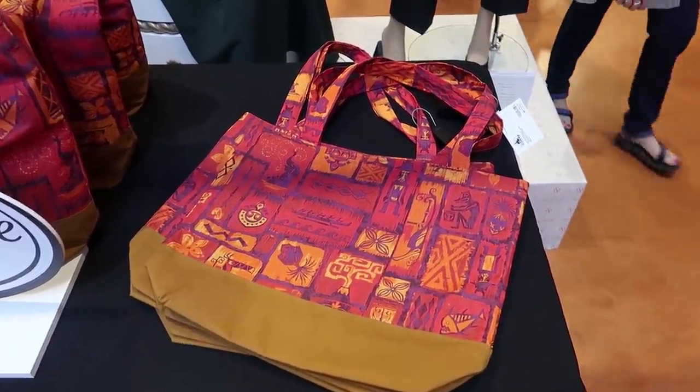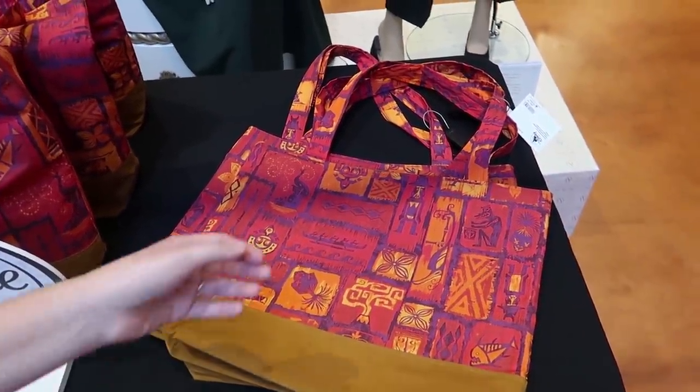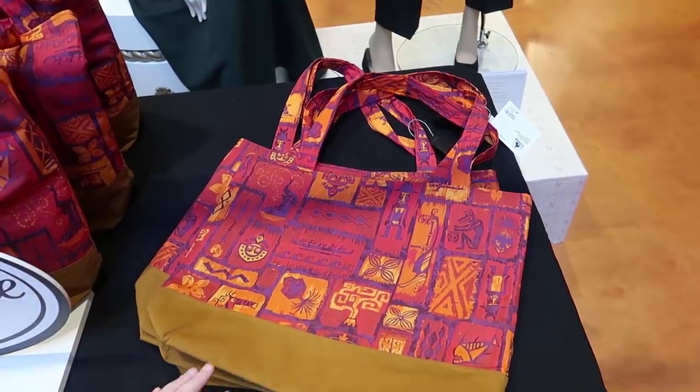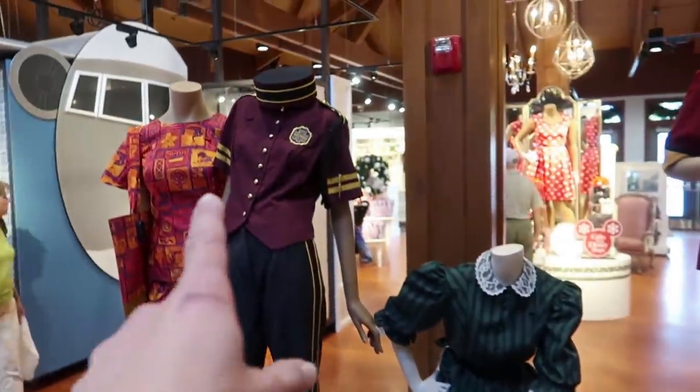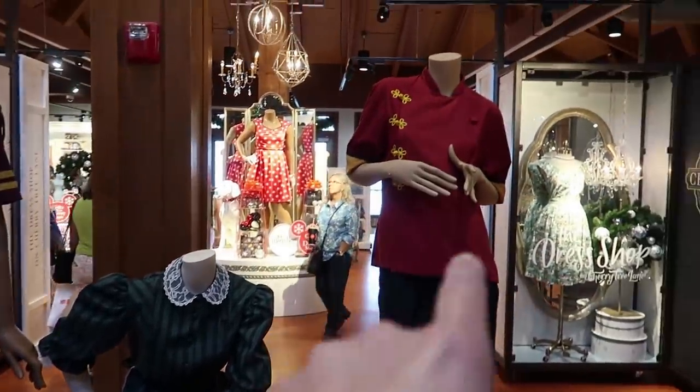It's also very giant. Yeah, I feel like it'd be a good grocery bag or a beach bag, but it's probably too expensive. It's 50 bucks. Yeah, I probably wouldn't use it for those things actually. Never mind. But we missed out on the Tower Hotel, the Haunted Mansion, and the Great Movie Ride.